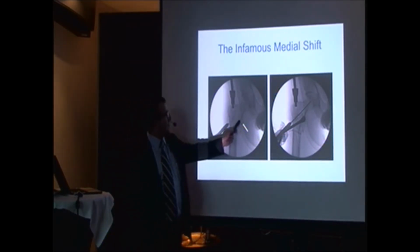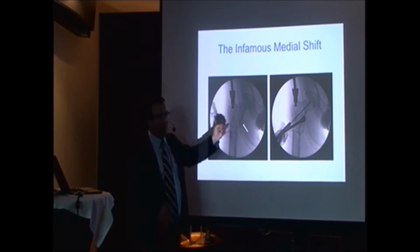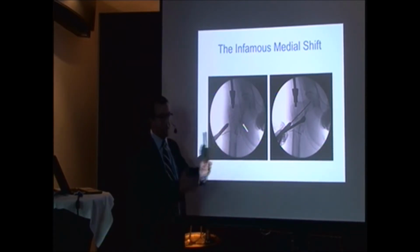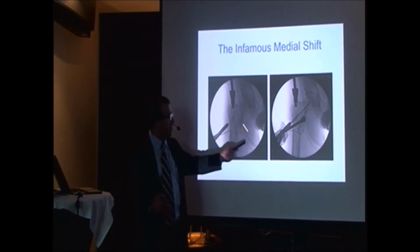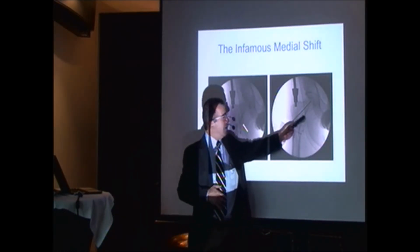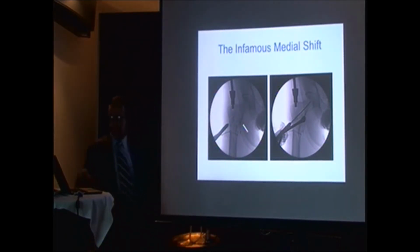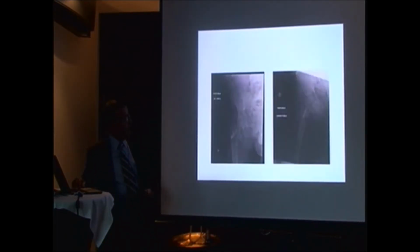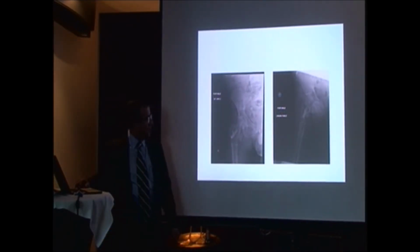This is the infamous thing that happens when you have a basicervical fracture. This always happens to me. Everything looks beautiful. The nail goes in, the neck separates. It goes into varus or you have separation. Through the same incision, the anterolateral window, you can just put a Cobb elevator, you pull it in, and it reduces it while you put your pin up, and when you're finished, you don't have the medial overhang of the proximal.